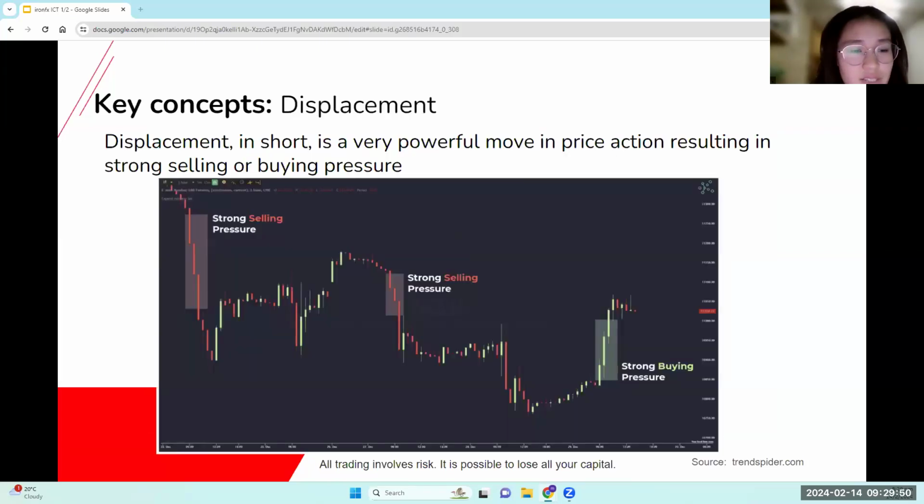Okay, next let's look at displacement. Displacement in short is a very powerful move in price action, resulting in strong selling or buying pressure. Generally speaking, displacement will appear as a single or a group of candles that are all positioned in the same direction. So you can see those that we've highlighted.